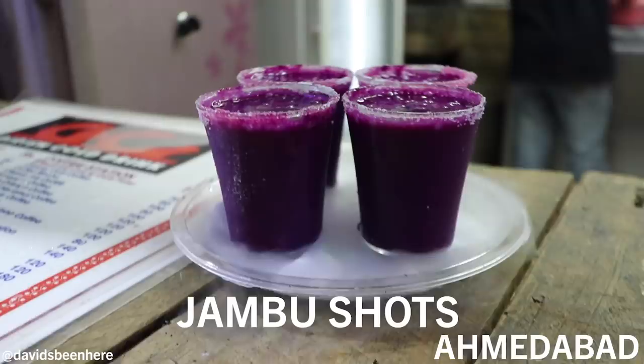Hot. Mmm. It's nutty, it's sweet. Mmm. I love the bun. Oh my god. Jambu shots, which are basically plum shots. Very cool. It's like a super thick, plummy taste. Oh, this is amazing.